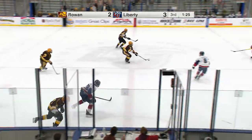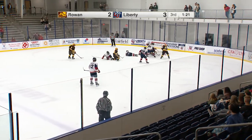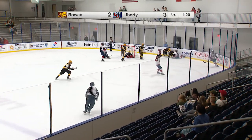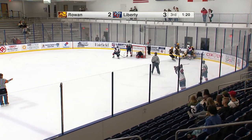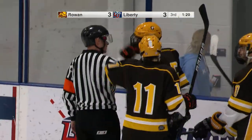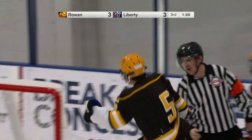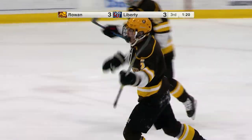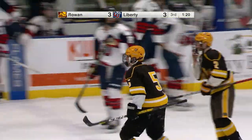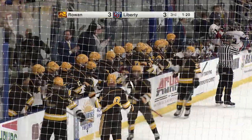To this point, Liberty's done a great job of protecting their lead and not playing in their end. As I say that, Rowan makes a pretty coordinated rush, and of course they score as I say that. And now it's 3-3 as a transition rush for Rowan led to a score. Clayton Pierce was caught out of position after a nice deep, and Rowan puts the equalizing goal in with 1:20 to go. Back and forth we go.